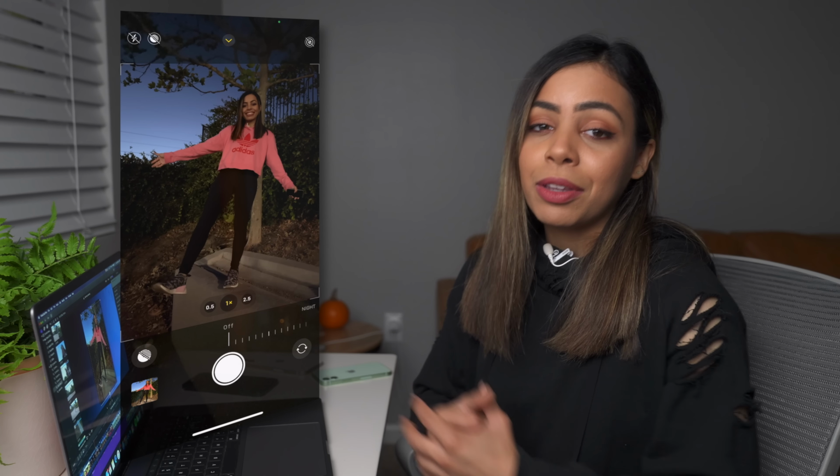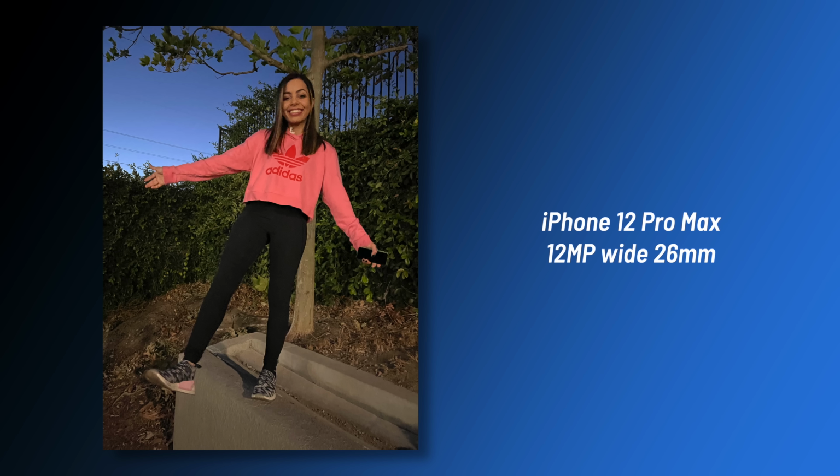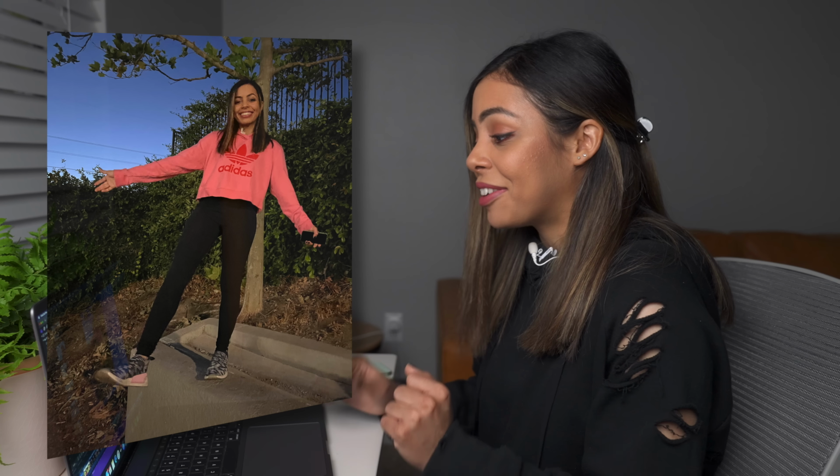Now, getting deeper into low light, specifically with the 12 Pro Max, because I want to take advantage of that LiDAR scanner that we get with the 12 Pro. Of course, we get it with the 12 Pro Max as well. So here's a first look at that, starting with this shot on the main wide camera. No night mode here, and honestly pretty solid for how dark it was.